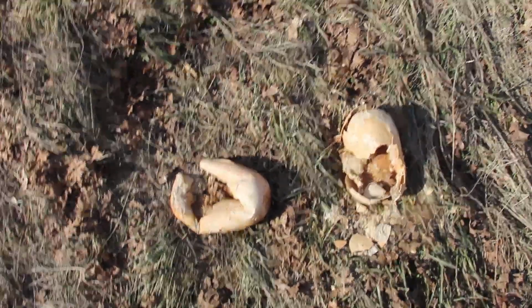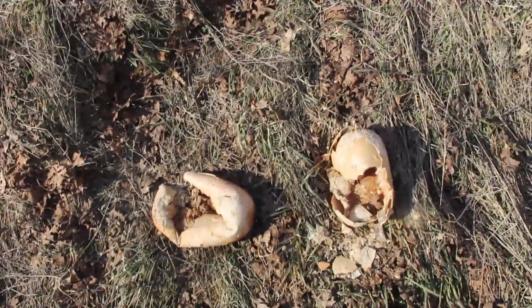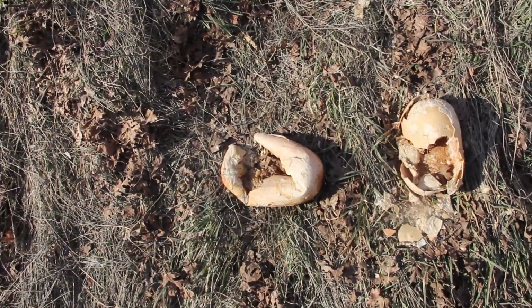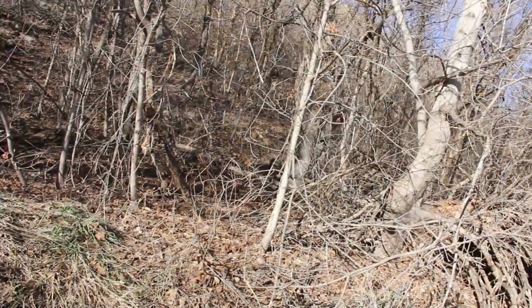But I mean, I don't know. Could be a Sasquatch stole it from someone's campsite, broke them open, ate them, didn't like them, tossed them over here. Most likely just humans tossed them after their camping trip, though. Let's keep moving.